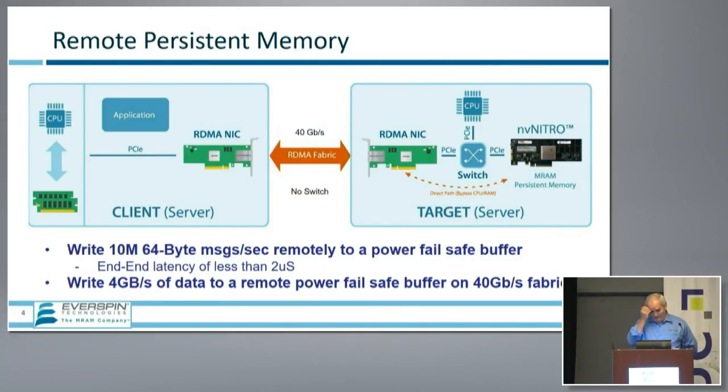So if it hadn't been called the Fire Memory Summit, then there would have been a presentation where we were actually showing how MRAM technology on a PCI card, and so it's an NVMe device that also has a memory mapped I/O capability. So it's byte mode addressable as well as block mode addressable. And so we were actually doing 64-byte messages from a client machine through a 40 gigabit per second network into memory on our card on the other machine.